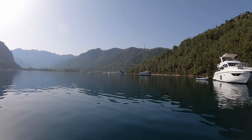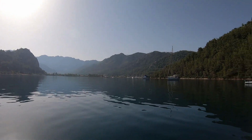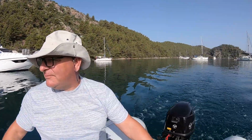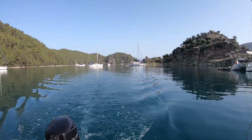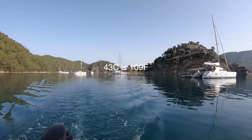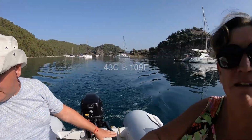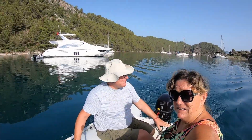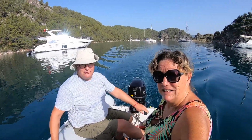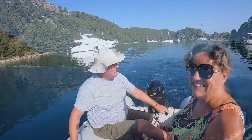If we don't move today, I think we'll melt. Yesterday, it got up to 40 degrees yesterday afternoon. Yeah. It was hot. 43 Celsius. I don't know what that is in Fahrenheit. I'll put it in the bottom, but it's bloody hot. Just moving at what we're doing, 2 knots. It's enough to fan us a little bit.